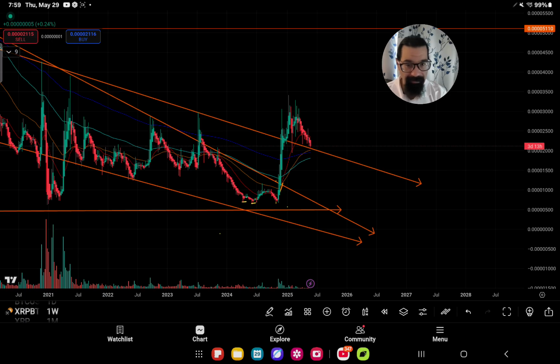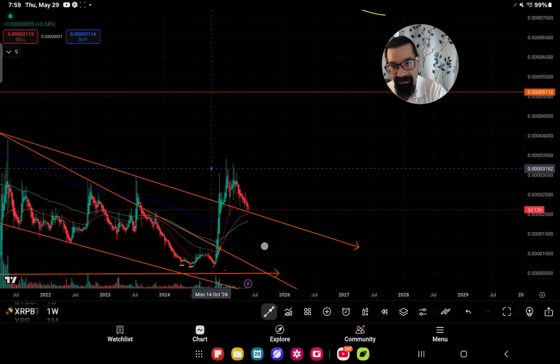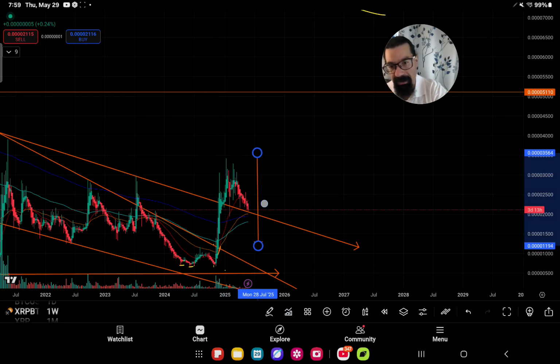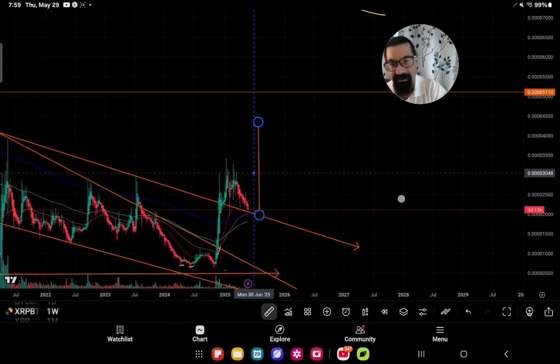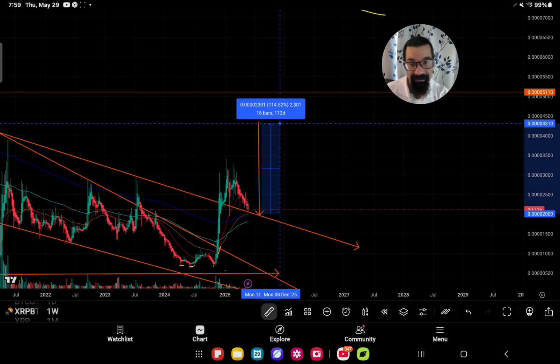Looks like a big bull flag here, though. If this plays out, and there's no guarantee, the first short-term target that you would be guaranteed to see would be heading back up to this 43.47 SAT level. And then if you see this, that's a pretty big move here. Doesn't seem like it, but if this plays out, that's a 114% move against Bitcoin, and that would be spectacular for XRP's price. So there are a lot of different optics to look at here this morning.